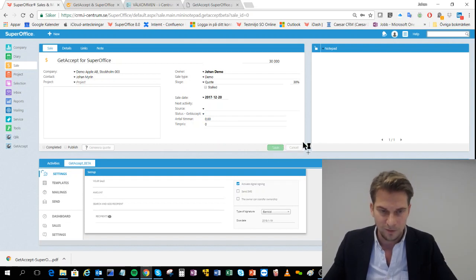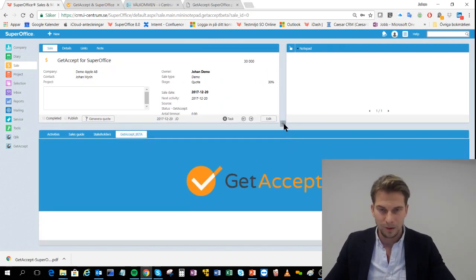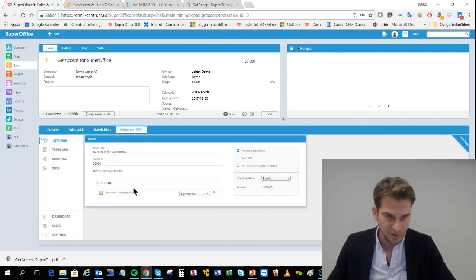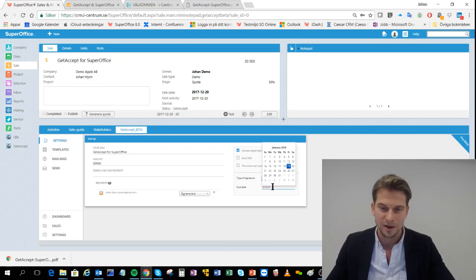Right. So I'm going to save that. You'll see here down at the bottom, you will access GetAccept and get the values, the name of the sale and the amount, 30,000 euro, and it will be me as a recipient, and I will be a signing, approval, or a recipient. And then you can activate digital signing or remove it, and you can send SMS, and the owner can transfer ownership as well. I will just do this, activate digital signing, and we choose not bank ID, but click to sign. And here's the follow-up date. We can do the 29th, for example.